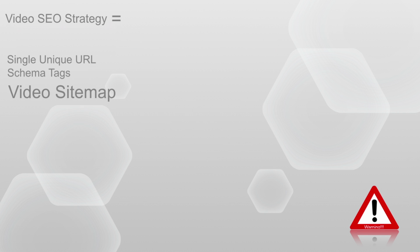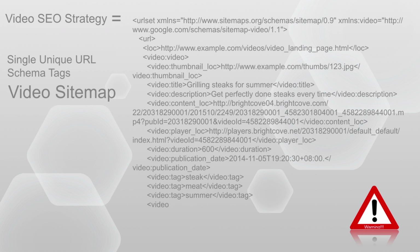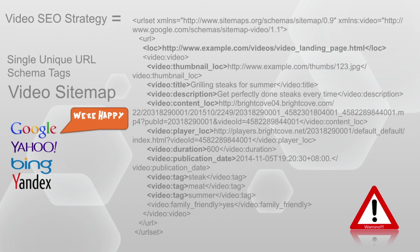Finally, video sitemaps. You can compile a list of your videos with their unique URLs and submit these to Google or other search engines. This will trigger their bots to go out to your website and confirm that your videos are indeed on that page. If they happen to find some schema tags on those pages, they'll collect those additional details and be just about the happiest little bots you've ever seen.